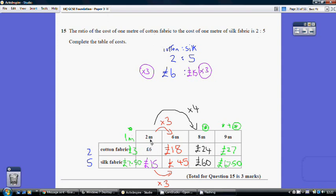So for 2 meters, we're told the cotton fabric is £6. Okay, 2 meters is £6. Now the relationship has got to be 2 to 5. So if we've got £6 here, how are we going to work out what we've got here? We're going to have to maintain this relationship of 2 to 5. Now how did we get from 2 to £6? We multiplied by 3. So this has also got to be multiplied by 3. Okay, so what we're saying is that this is 6 when this is 15. And basically what we're saying is this is 3 lots of the 2 and this is 3 lots of the 5. So the first thing we've really got to do is make sure we're comfortable with this £15 here.